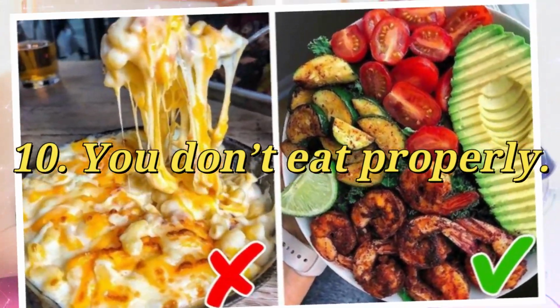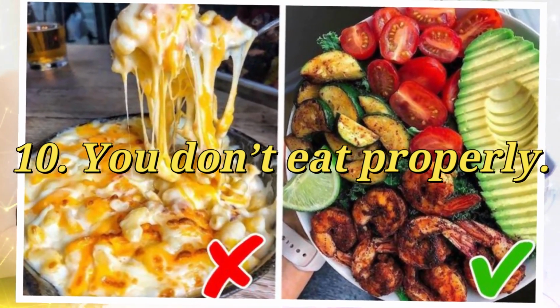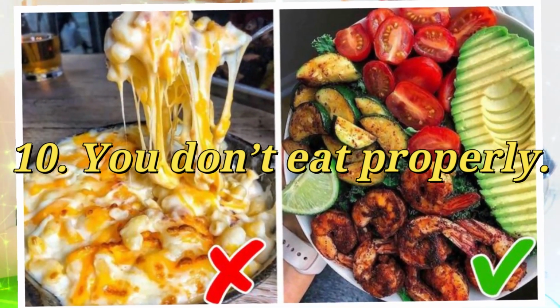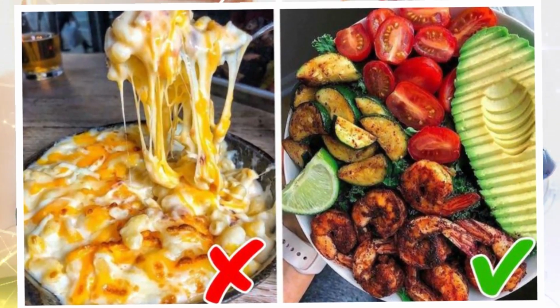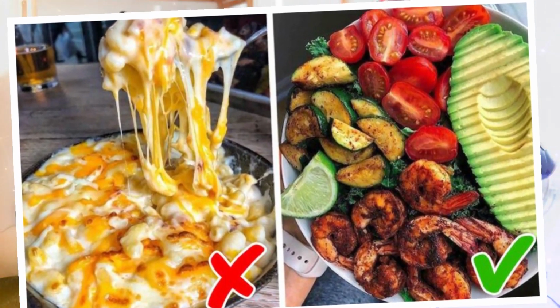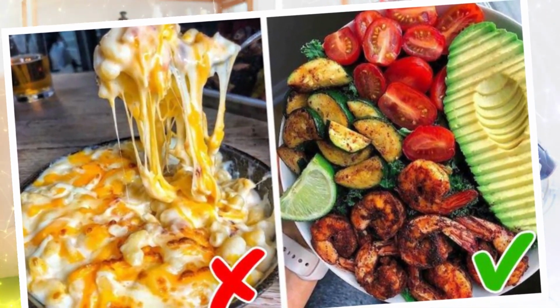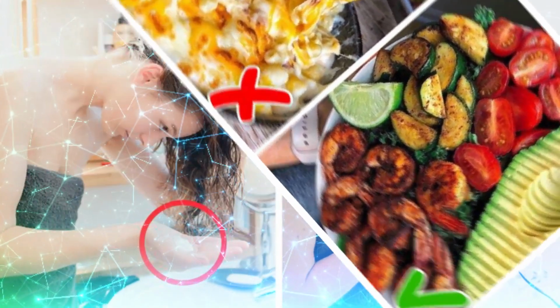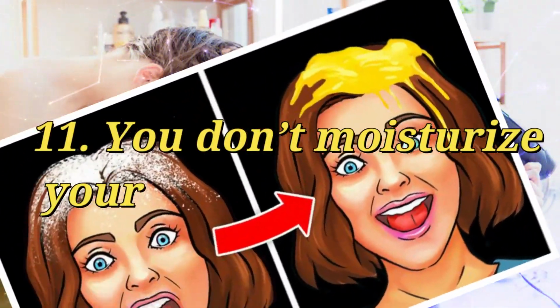It was shown that full-fat dairy products and saturated fats increase inflammation and the production of sebum. To control this, try to eat foods rich in zinc and B vitamins. Bananas have a great deal of these nutrients, but don't forget to include seafood, nuts, avocado, or red meat in your diet because they are great sources of zinc. 11. You don't moisturize your scalp enough.